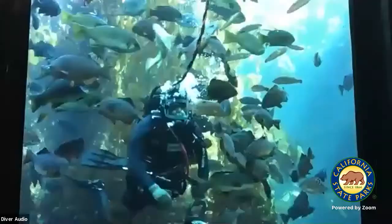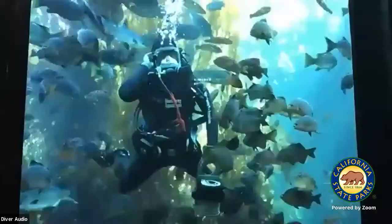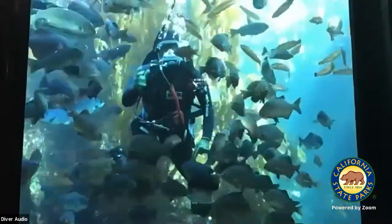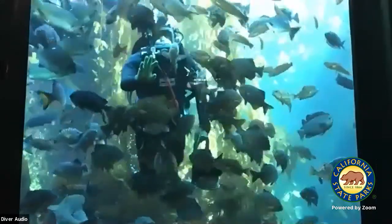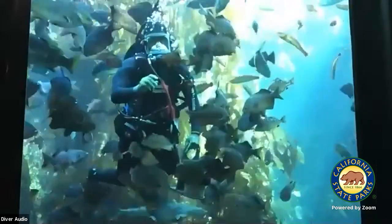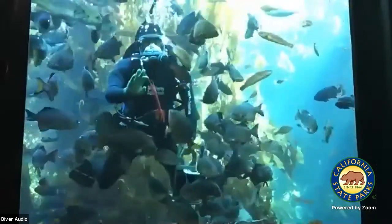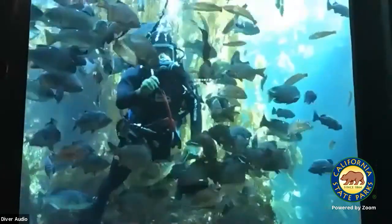Did I see a sheephead swim by and a leopard shark also? Oh, yeah. No, this is really one of the best places to be if you want to take a look at some animals, especially up close and personal here, Daniel. I've been a diver here on the Monterey Peninsula for a little bit over a decade now. I absolutely love diving at Whaler's Cove. It's really one of the most beautiful places that we have here locally.